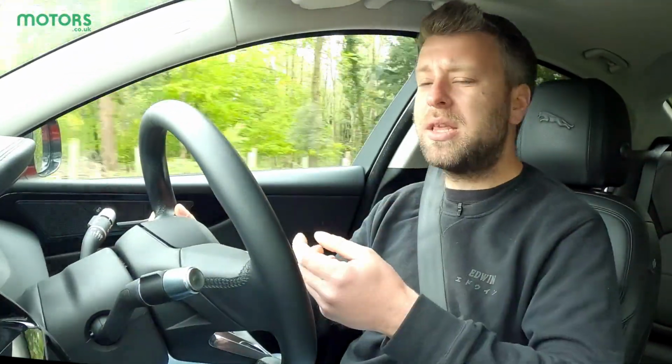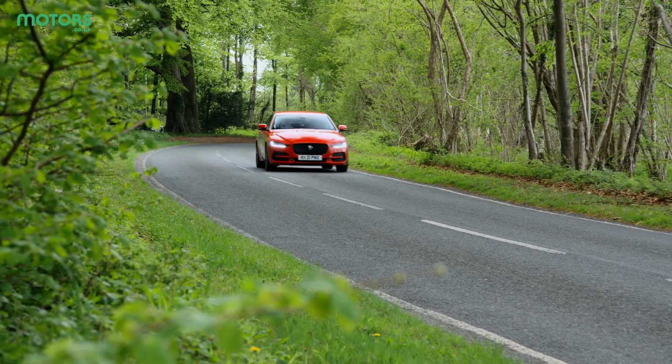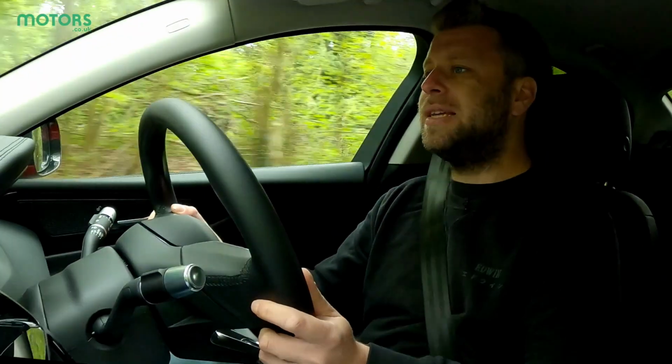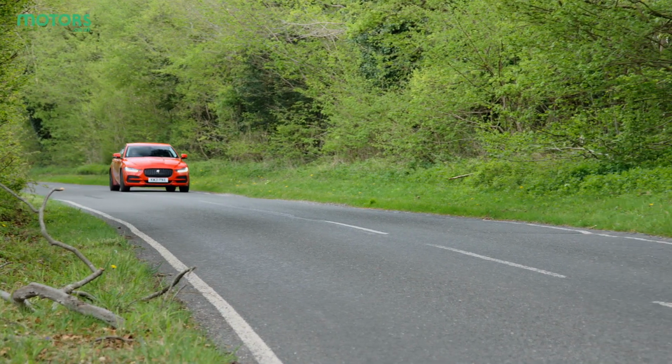The ride in this car, it's okay. You're getting quite a lot of road noise, but it's not more than you'd expect from a 3 Series or an A4. Though diesel might be slightly under fire at the moment, Jaguar has invested heavily in making sure that its diesel engines perform well, and you can really tell with this 2-litre engine in this car.